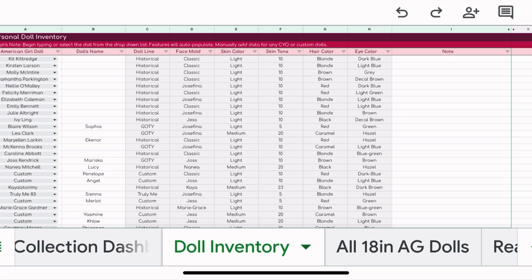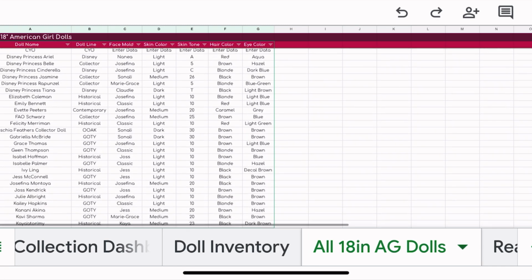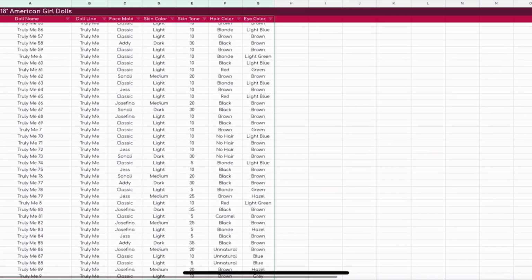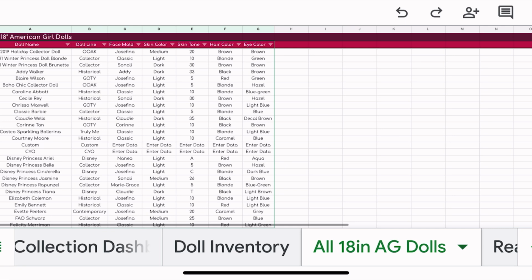I just have certain pieces of that doll, like Tenny Grant, for example. I really, really love the Tenny Grant wig, so I'm pretty sure she'd be classified as blonde, because there's no light blonde or dark blonde. So then I would go find Tenny Grant on the all 18-inch doll list over here, and I would take the color of her wig and then put it on that doll that has that wig. That's the only example I can think of where I would have a wig on a doll that I don't actually have yet.